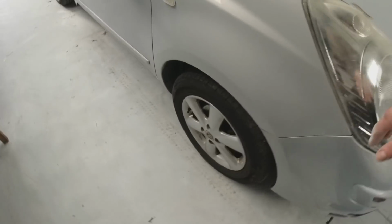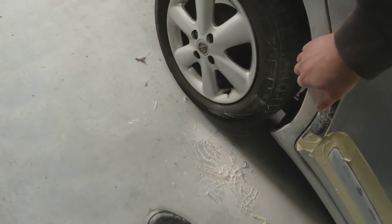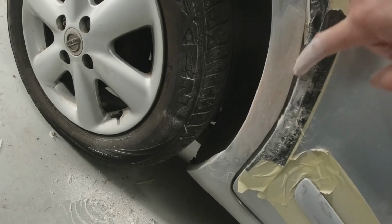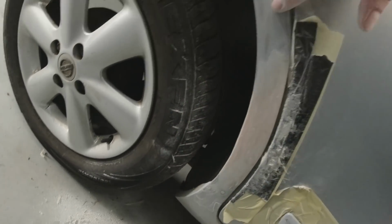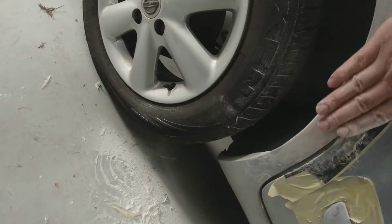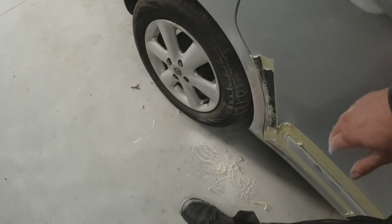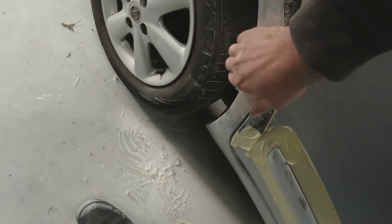So I'll leave them for the moment, probably finish off getting this shaped correctly. What I'll probably do is stuff some card in down here so I don't get any more filler in the door gap, and then put the filler in up against that. And I'm going to have to start from about here to go to about there, I think, to get that level. Like I say, I'm not going to go crazy. This is going to be like a 2.5k car, but we just want it to look smart and tidy and not be absolutely full of filler.